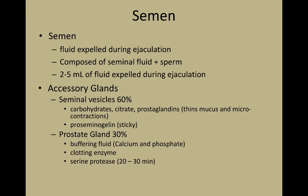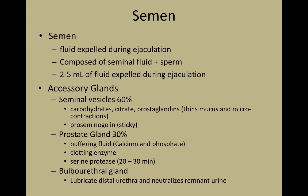The prostate gland secretes a buffering fluid to reduce the acidic environment of the vagina, a clotting enzyme, and serine protease. This compound activates after about 20 to 30 minutes and breaks down the stickiness of the semen so that the sperm are able to swim more easily. And last is the bulbourethral gland. This gland secretes a bit of lubrication just before the sperm and semen travel into the penile urethra. This not only makes their movement easier, but it also helps to reduce the acidic environment from any residual urine in the urethra.